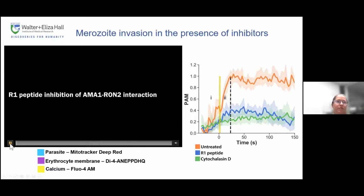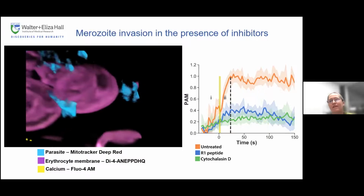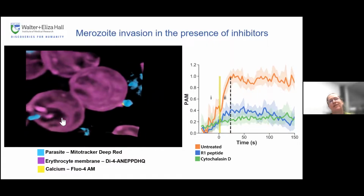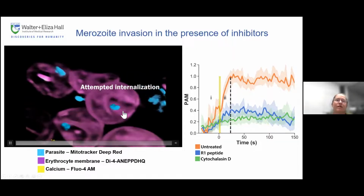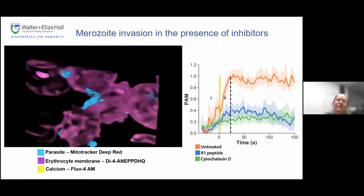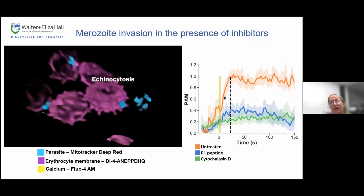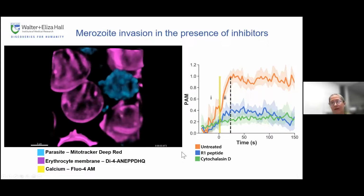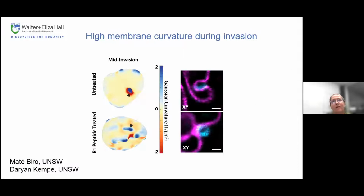This is just, I won't spend too much time on this, but we looked at different inhibitors, the same ones that Jake and David Rigler looked at. You see this little sort of filopodia that come out when the parasite is attaching to the membrane. We were able to identify a lot of details like that and then describe those kind of things. But I won't go into more detail than that.